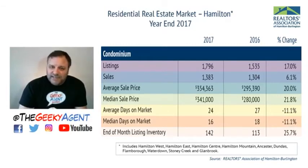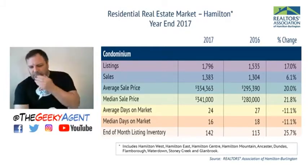There's a lot of people moving into the city. Jobs are coming back to the city, which is attracting more people. And the overall average price is going up.